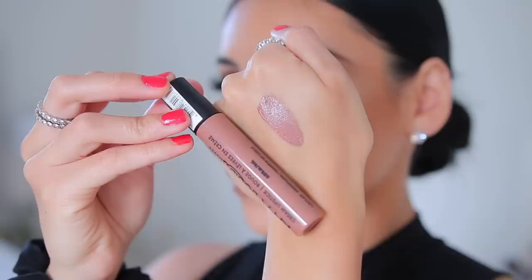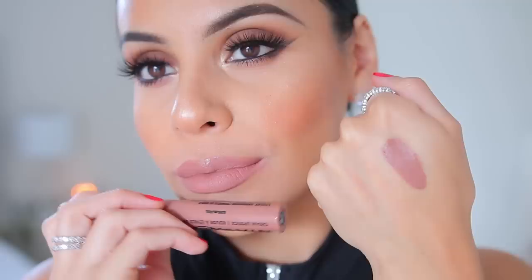This is again that cool toned, pinky mauve-y beige shade, which I think is beautiful in the fall time or even in the winter. This is a very pigmented, comfortable liquid lipstick. It dries down matte, but it's really nice. It actually feels just like it says, like a cream lipstick. It feels like a lipstick.